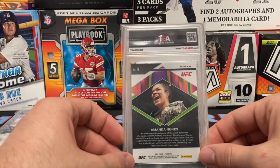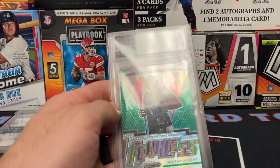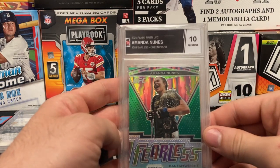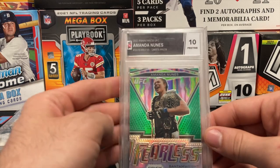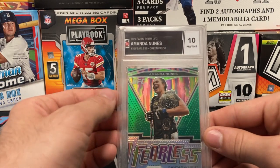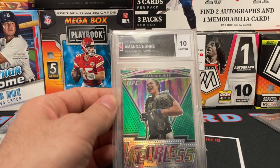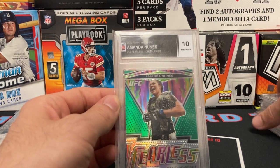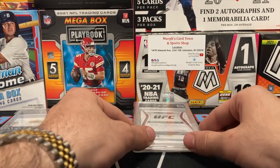Can Amanda Nunes give us a little bit of luck here? 10. There we go. We got ourselves a Fearless Green Prism Amanda Nunes. TGA 10. Pristine as ever. Oh my goodness. Finally, the weight is off. Three 8.5s, three 9s, and we've finally been rewarded with a 10. Oh, that feels good to get off my chest.